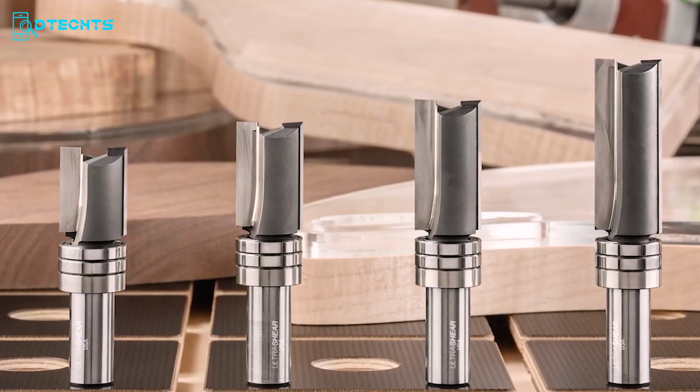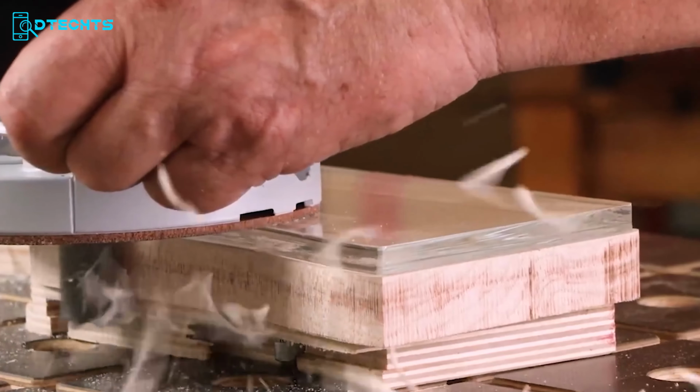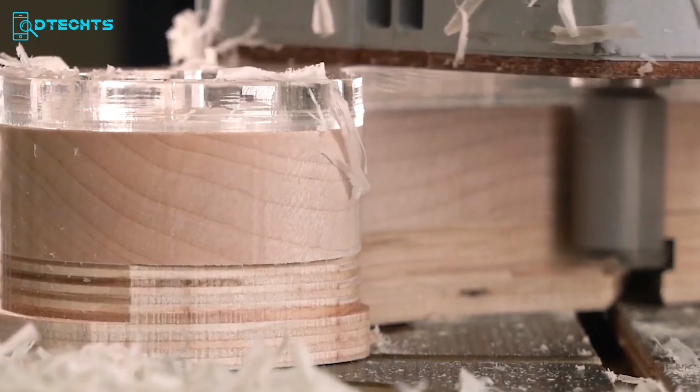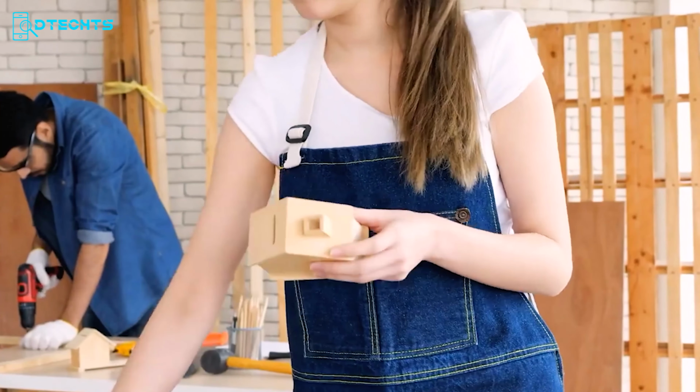The Ultra Shear pattern bits boast a razor-sharp edge that slices through wood like a hot knife through butter. Their unique geometry reduces tear out even on the most temperamental grain patterns. Frustrated by chatter marks and rough edges? These bits are your solution. The carbide tips stay sharp for ages, which saves you time and money on replacements.